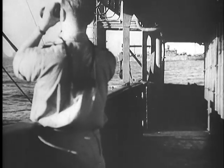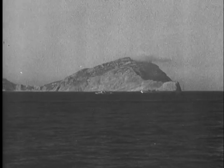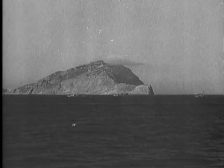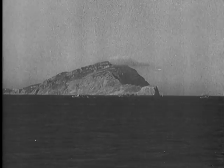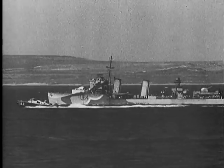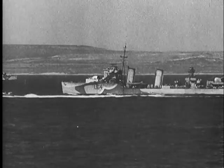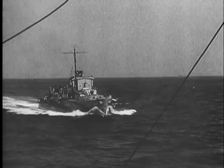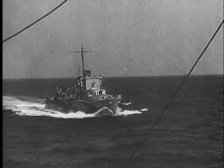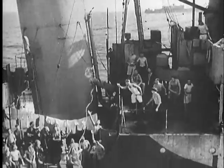The island of Zembra, near the northeasterly tip of Tunisia. Passing Cape Bon itself, only a short time ago, a quarter of a million of the enemy surrendered not far from here. At last, after weeks of painstaking planning, the invasion is on, the first leg of the advance into occupied Europe.